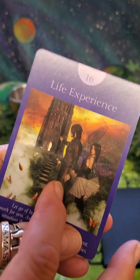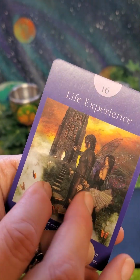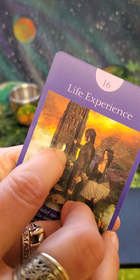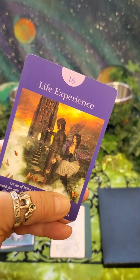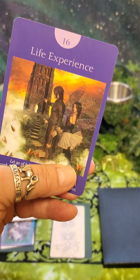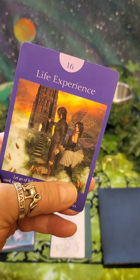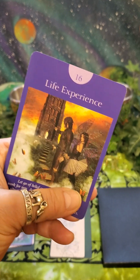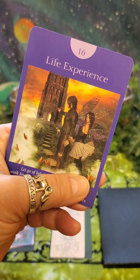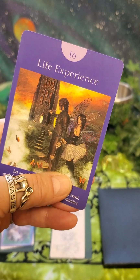So this person here has this fairy, and it's like she's guiding him with the butterflies to go down this path. And I feel like this is your current life. And as soon as you go through that doorway, your life is going to change. And yes, it can be that fast. Think about all the times in your life where your life literally turned on a dime, like in one day. Somebody approached you and gave you an opportunity, or you got a job and had to move. Well, you got the opportunity to move, and things just totally changed.